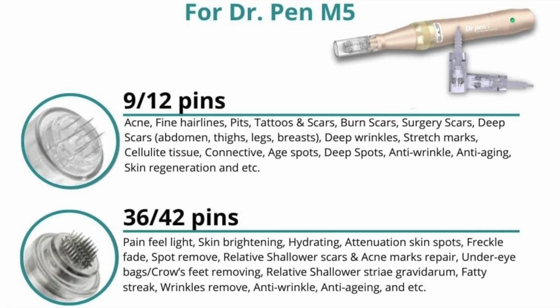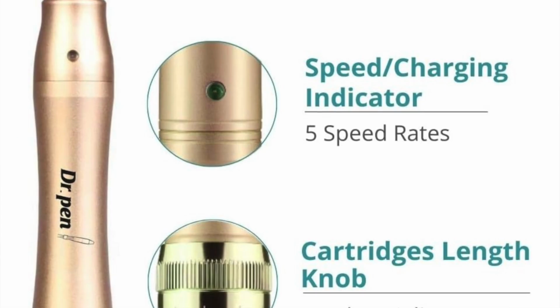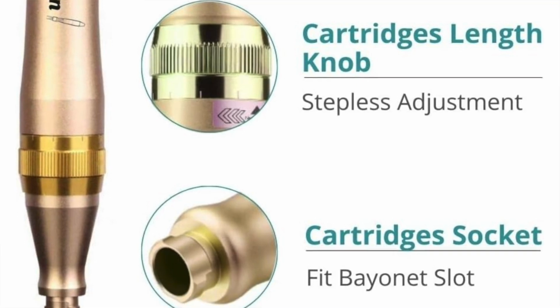So the pros of this, you get disposable needle cartridges and they are sterile and individually sealed, wired as well as wireless operation, and safe and very comfortable to use. The cons are, some may feel the pen drag on the skin a little bit.